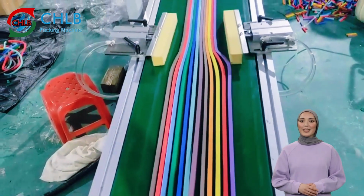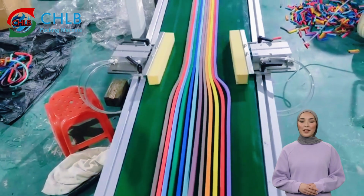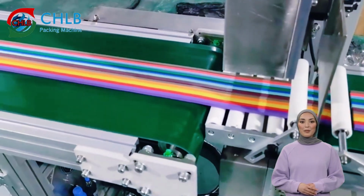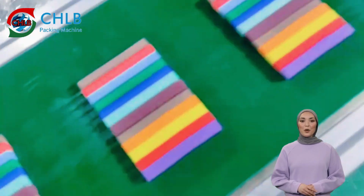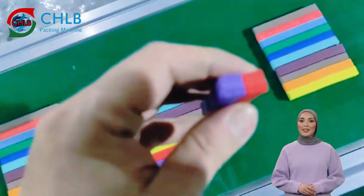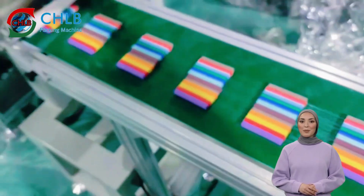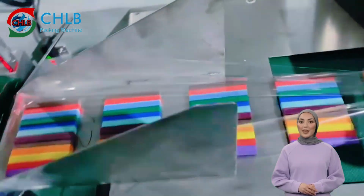The precision cutting system then precisely cuts the extruded product to the set length, ensuring that each product meets packaging standards. The packaging film automatically enters the bag formers smoothly and efficiently, ready to provide high-quality packaging protection for each product. The color markings on the film are accurately tracked through an intelligent sensor system, ensuring that the cutter cuts the proper bag length and avoids any errors.